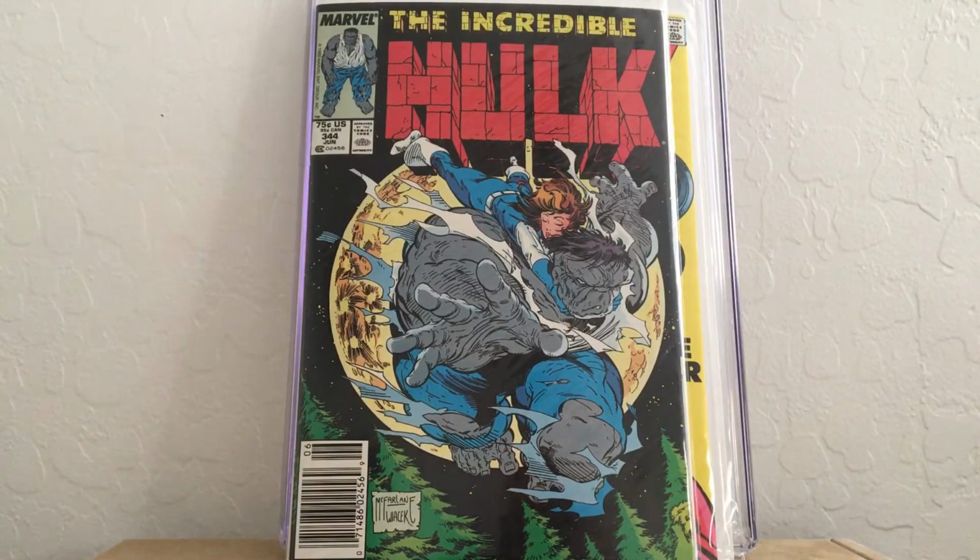Number 5, Incredible Hulk 344. Todd McFarlane. I worship at the altar of Todd McFarlane. Growing up in the 80s, there wasn't an artist who got me more excited to buy a comic book than seeing Todd McFarlane doing the art. And to me, this book, this cover in general, is Todd McFarlane's coming out party.